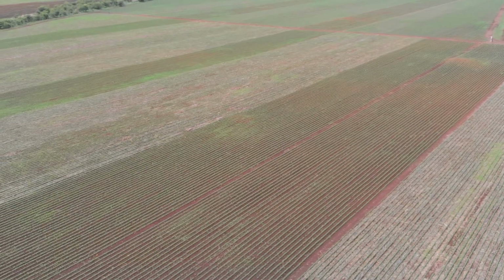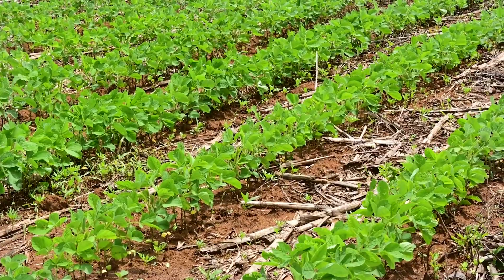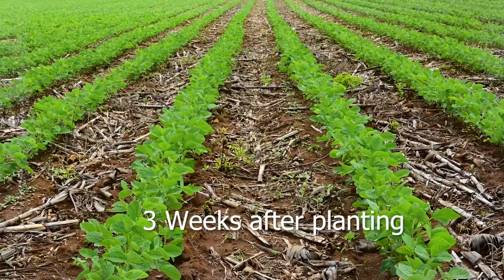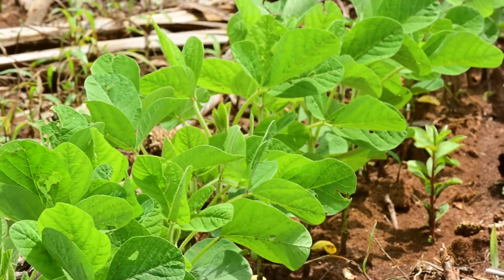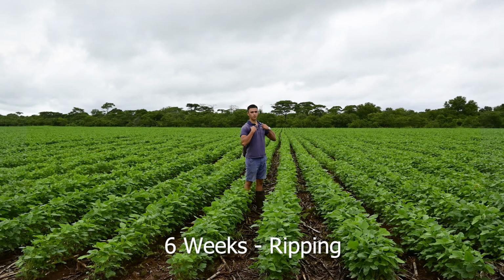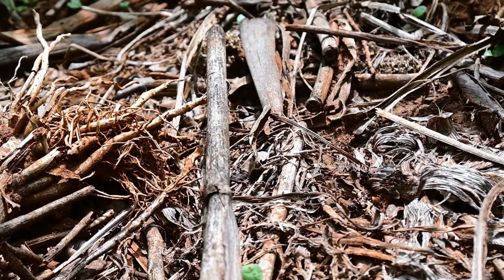First, soybeans go through the vegetative development stages, which are categorized by the number of fully developed trifoliate leaves that are present. At 3 weeks, the 4th trifoliate leaf has unfolded. After 6 weeks, the soybean reaches the 7th trifoliate stage, containing 7 unfolded trifoliate leaves. The soil cover on the ribbed and directly planted plots continue to protect them from surface runoff and weed invasion.